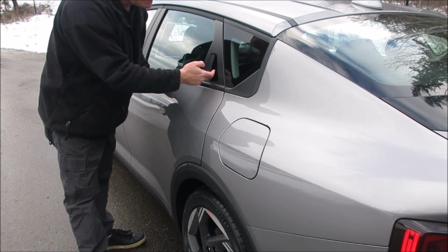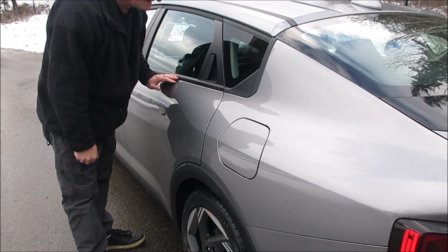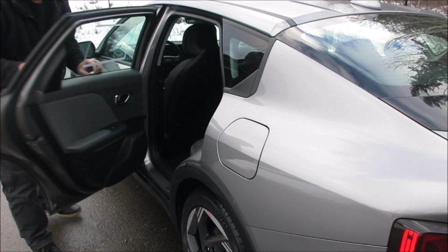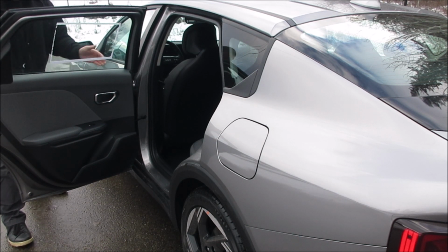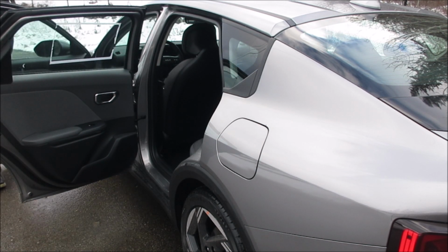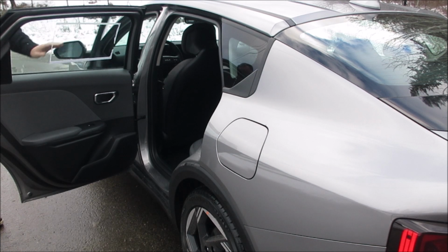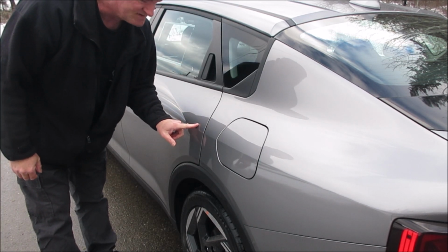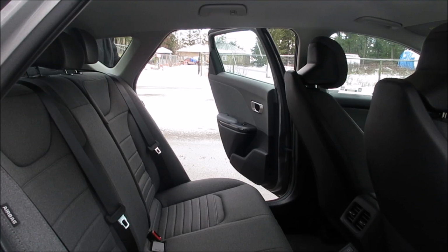Two things to be aware of when it comes to the back door. Number one, this handle. I'm not a fan of it at all. Put it here where it belongs. However, this opens really wide to quite the point right here. So compared to the front door, it's a little shorter, but still. I can see a lot of dings being presented on other cars because of this in the future.